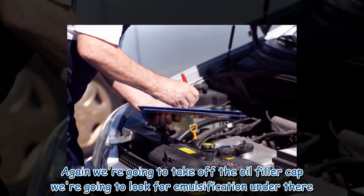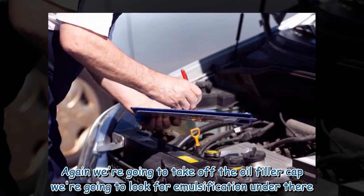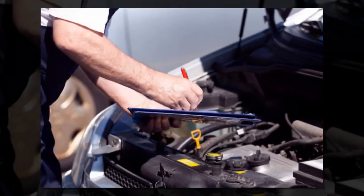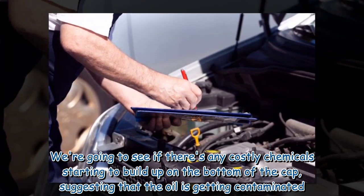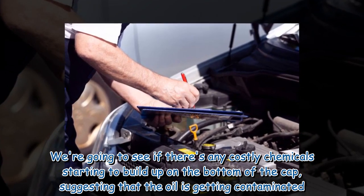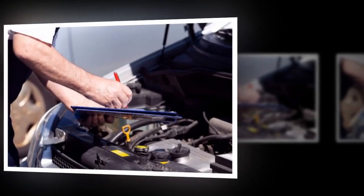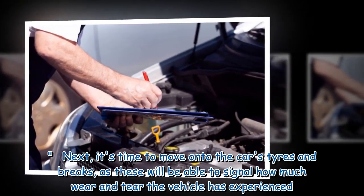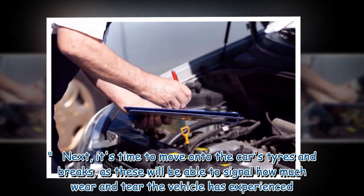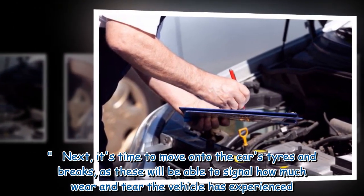"Again, we're going to take off the oil filler cap. We're going to look for emulsification under there. We're going to see if there is any costly chemicals starting to build up on the bottom of the cap, suggesting that the oil is getting contaminated." Next, it's time to move on to the car's tires and brakes, as these will be able to signal how much wear and tear the vehicle has experienced.